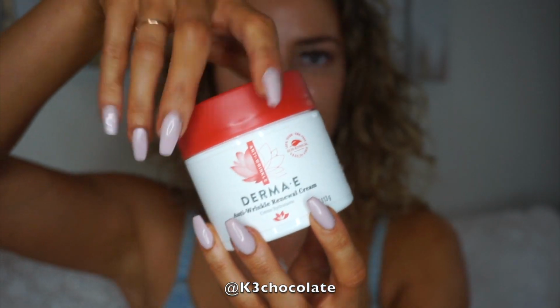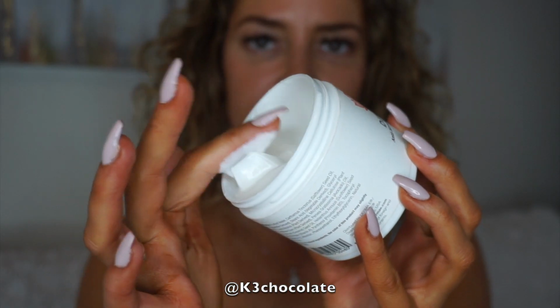So now I'm going in with my vitamin C serum, which brightens up your skin and evens everything out. So after that's soaked in, I'm going in with my favorite moisturizer, which is the anti-wrinkle one from Derma.